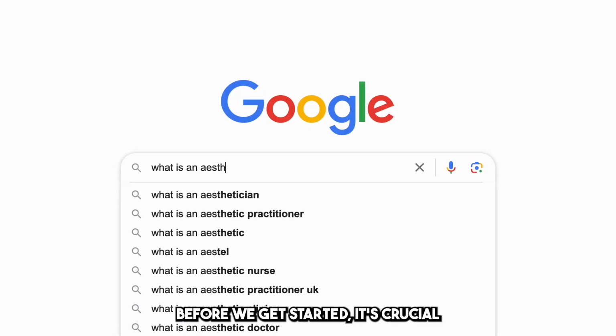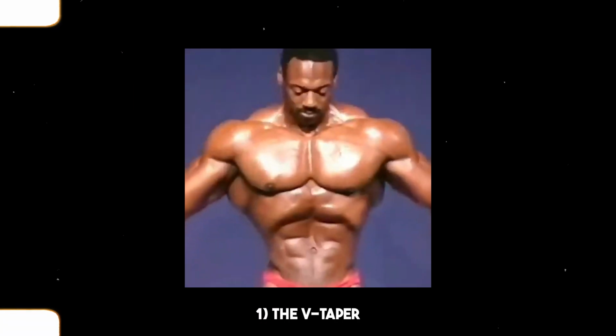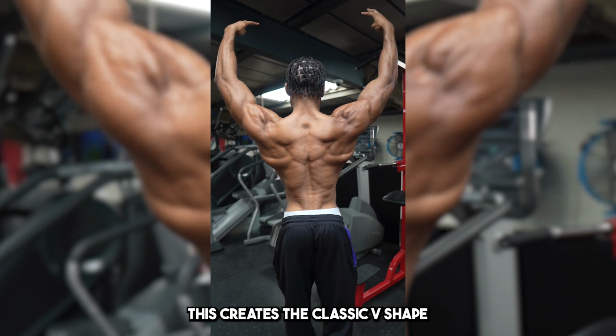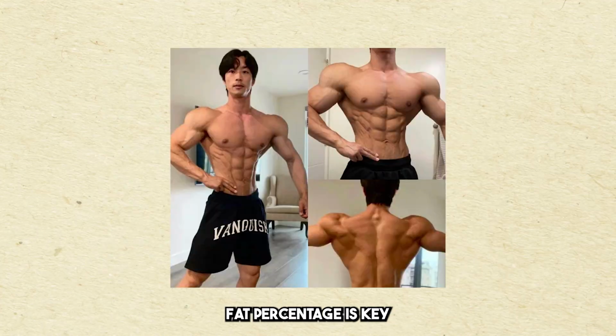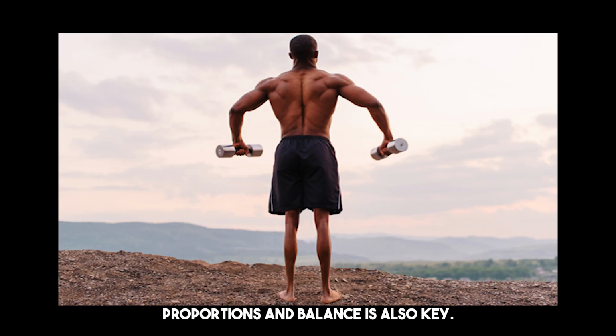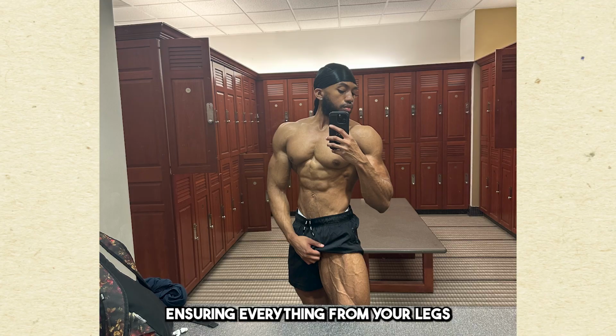Before we get started, it's crucial to understand the key features that create an aesthetic physique. The V-taper is defined by broad shoulders, a narrow waist, and a well-developed back. This creates that classic V shape that's so desirable. Maintaining a low body fat percentage is key to showcasing your muscle, and it gives you that sculpted look. Proportions and balance is key. This means that you don't neglect any muscle group, ensuring that everything from your legs to your chest and arms is well developed.